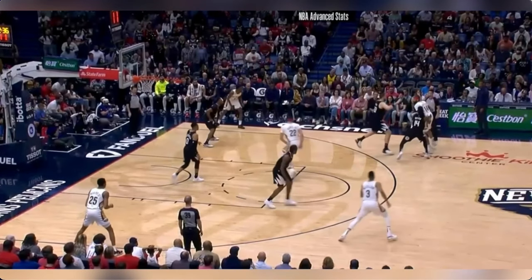This is awesome. Late in the fourth, 4 or 5 point game. They're going to start doubling Brandon. All right, we're going to get the ball out of his hands. Brandon sees the double. The right pass here would usually be Larry Nance, but what's impressive about Brandon is that he sees Trey Murphy over Zubac. He's seeing the floor very well right here.